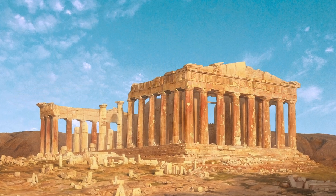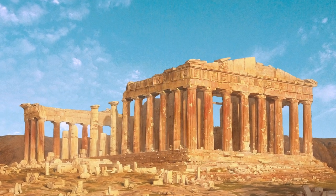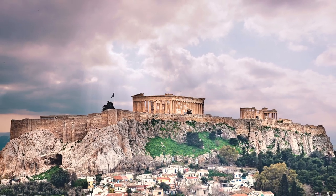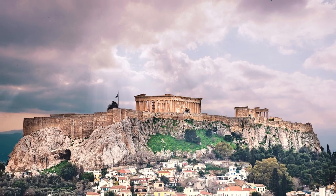The Parthenon is such a complex structure, deeply connected with Greek mythology and history, about which countless books have been written. And so hopefully this brief overview of just some of the structures here has piqued your interest in the ancient ruins of the Acropolis.